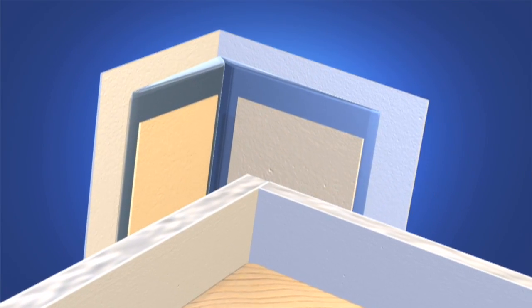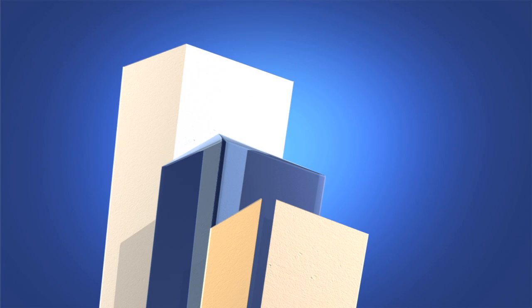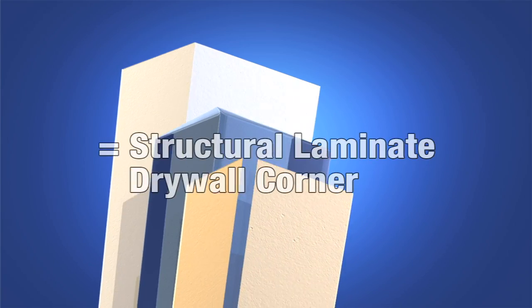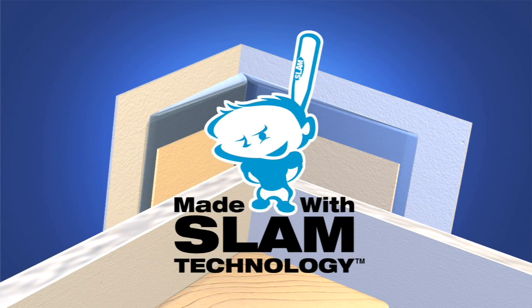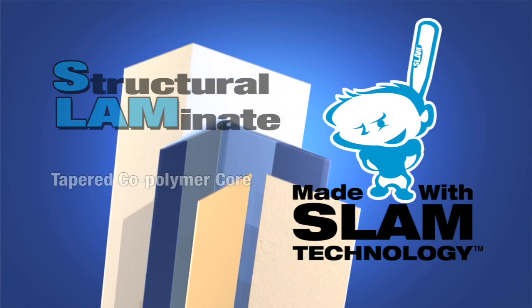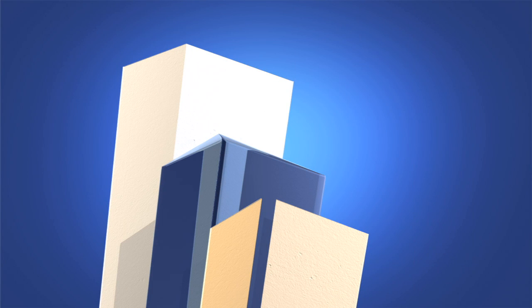The NO-COAT structural laminate drywall corner system actually becomes a part of the wall. This technological breakthrough in drywall corner finishing is comprised of three very important elements, and together they make up a structural laminate drywall corner. We call it the SLAM system. The backbone of the NO-COAT SLAM system is a tapered copolymer core with built-in hinge.